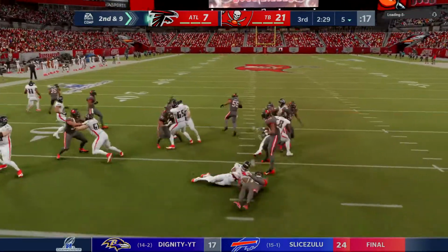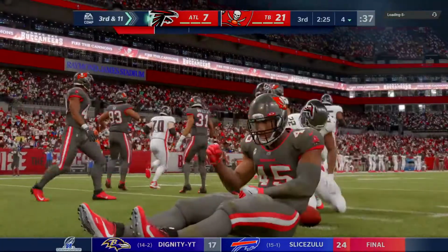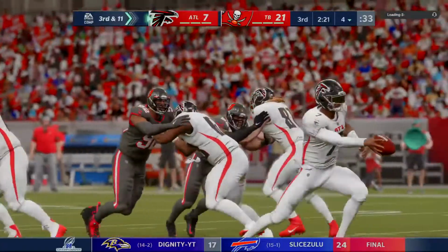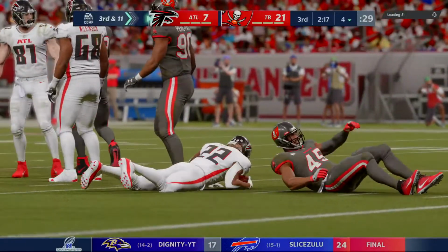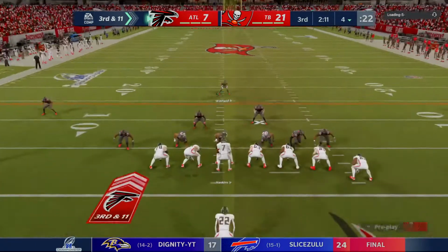Geis with a carry on 2nd down. And he is going to be stopped cold behind the line of scrimmage. It'll go as a loss of a yard, so now they deal with 3rd and 11. I see a shake of the head as he gets up, and you've got to imagine he's thinking, guys, you got to help me out. He's hoping his team can read his thoughts because he definitely needs some assistance.